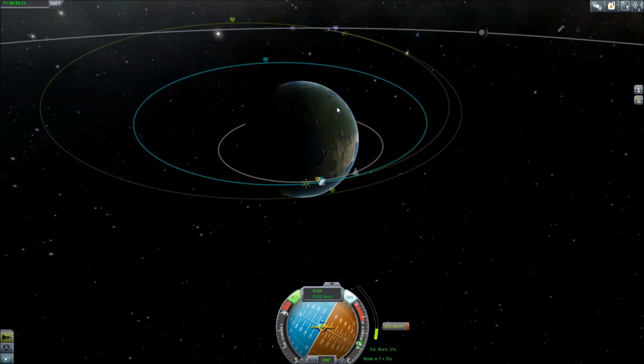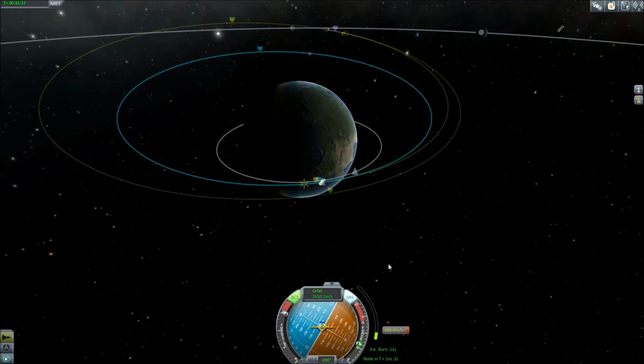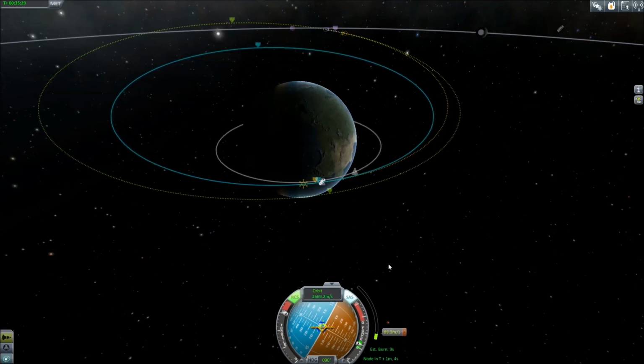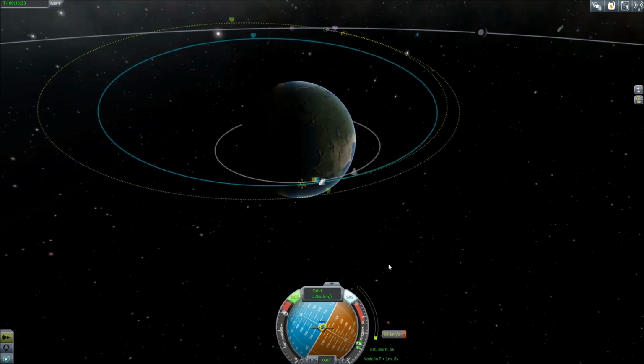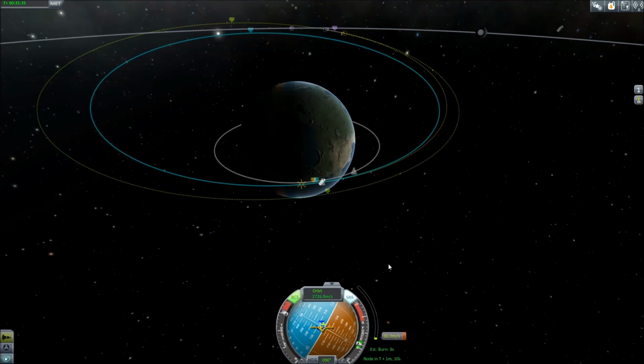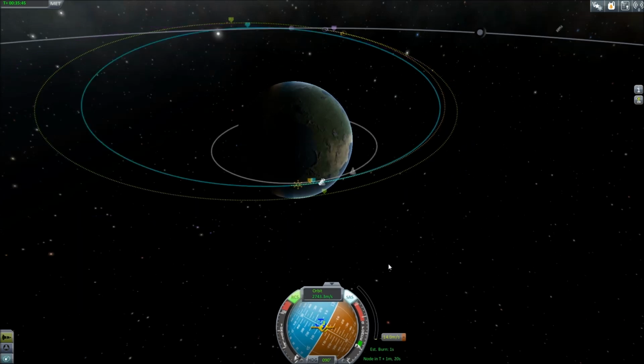So we're back to burning. We just have another 140 meters a second more, about 250 miles an hour. 200 miles an hour. 100 miles an hour. There we go. I think I overshot just a hair.